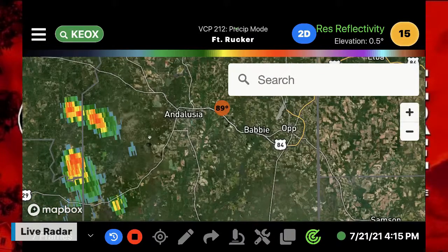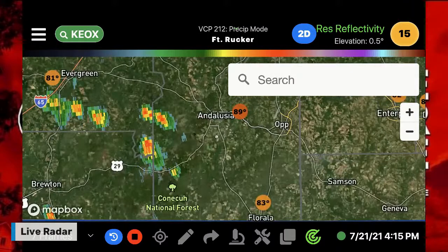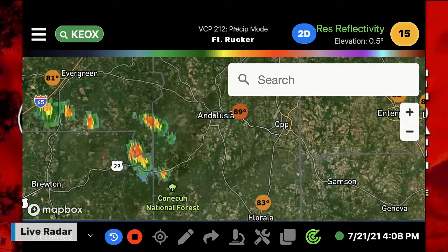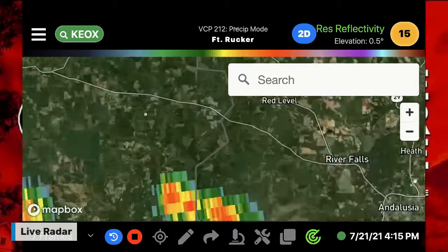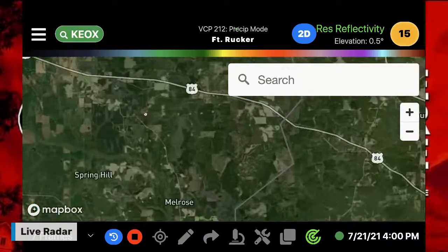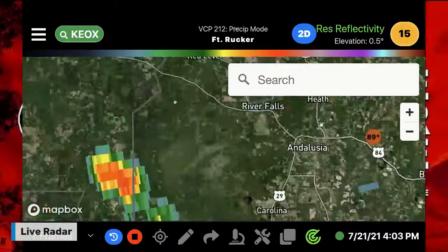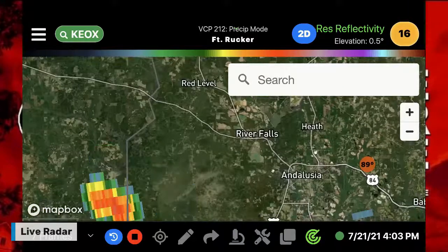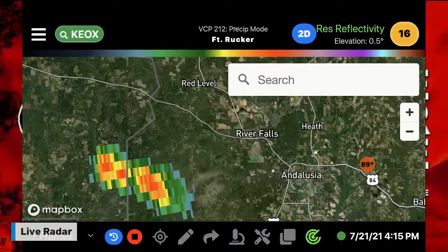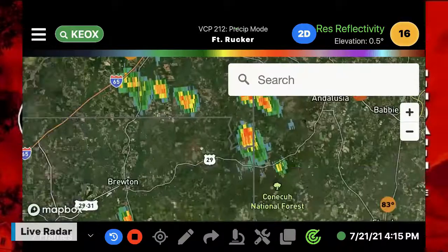And then we've got a couple of showers over here that could impact your drive home, especially if you are in between Andalusia and traveling over towards the Evergreen, Alabama area along the 84 corridor. Just note that there are a couple of showers that could impact your drive home, especially if you were over here towards the Red Level, Alabama area and the River Falls, Alabama area.